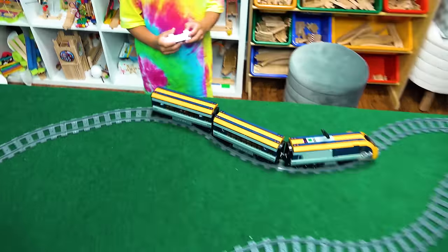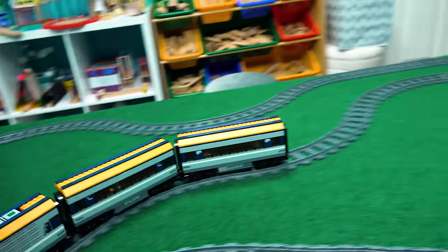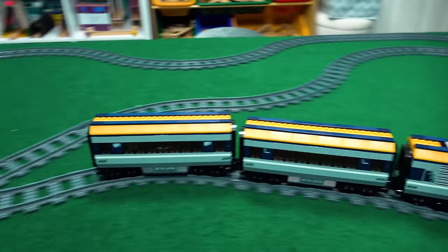Whoa, it goes backwards. It's like a little worm. Are you going to try to beat it? Are you going to try? Oh. That's how we get it to go the other way. That's amazing.